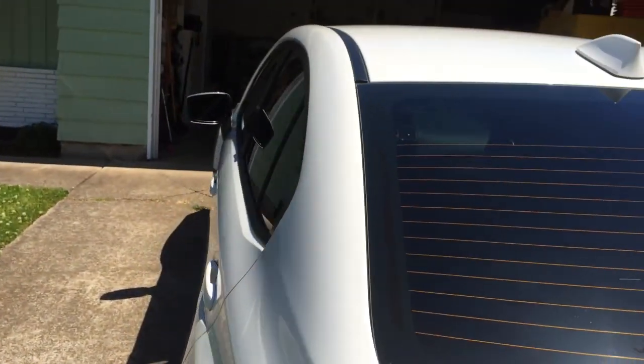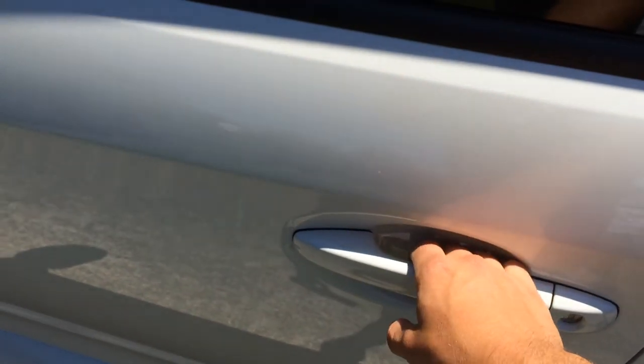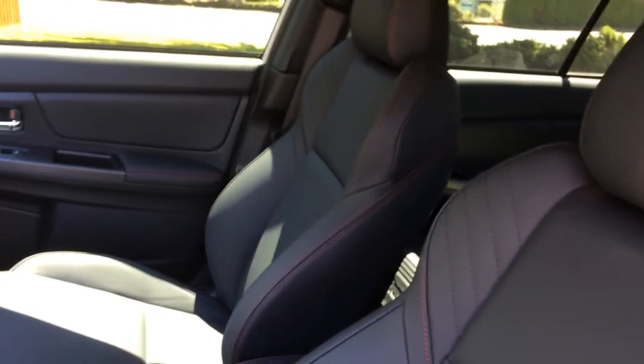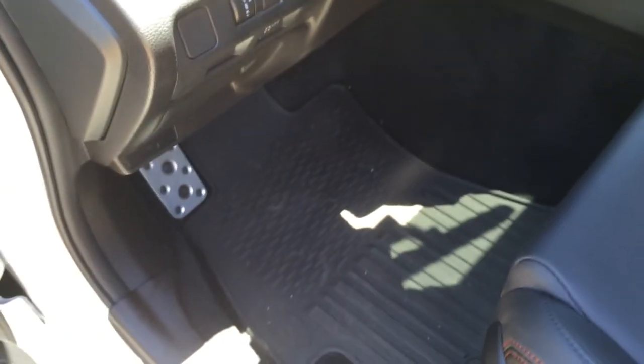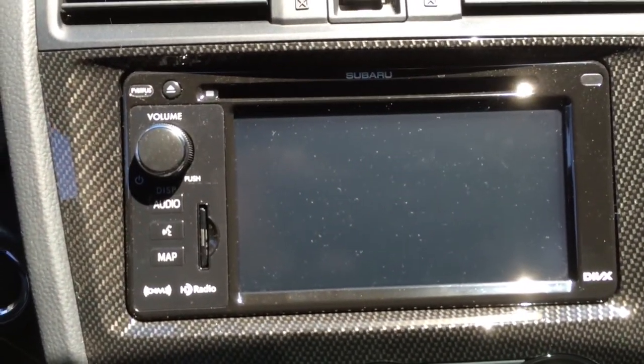I have noticed that the trunk is a little difficult to shut. I got the keyless entry system: touch to lock, wait a couple seconds, there we go, automatic unlock. Pretty sweet. It's got the nice leather seats that the Limited comes with, with the red stitching. Also got the all-weather mud flaps. We got the Harman Kardon upgraded deck here.